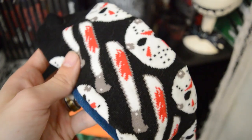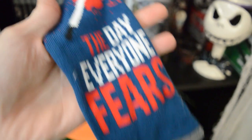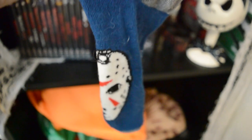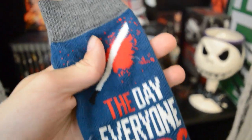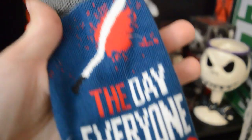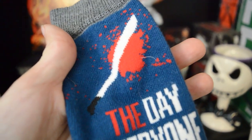Talk about random, I have a couple of mismatched Friday the 13th socks. I have a black one here, and a blue one as well. This is something I wear all the time. It keeps my toes nice and comfy. When I think of comfort, I just think of Jason Voorhees and his bloody machete. That just screams comfort to me. Doesn't it to you guys?